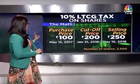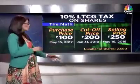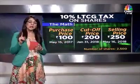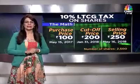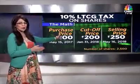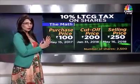Keep three things in mind. The purchase price in our example is the price at which you originally bought the share. We've taken that as 100 rupees. What is the cutoff price? That is the January 31st, 2018 deadline, or the cutoff line, which the finance minister outlined. That is the point from where all your old capital gains get grandfathered. It is a very, very important cutoff line.